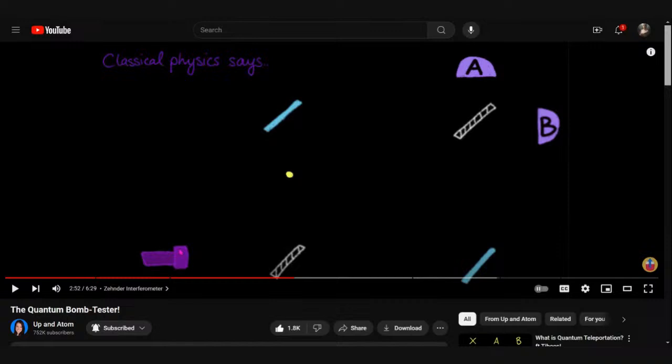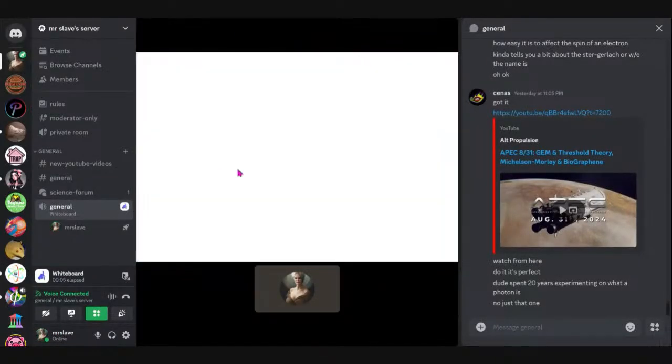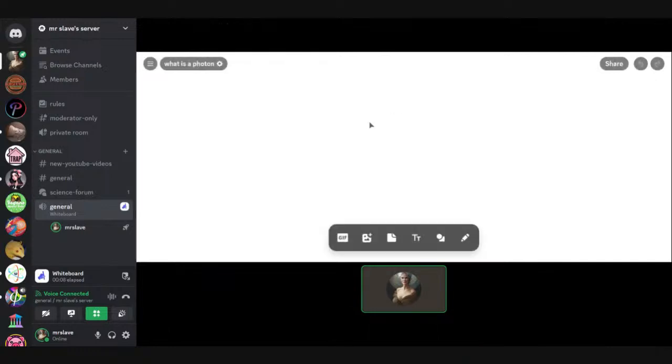So yesterday we discussed what a photon is. Let's go over that quickly. What is a photon? So we drew a diagram, and I think I ended up having to run away in the middle of the discussion. One second. Yeah. This one? No. This one? No. This one? Okay, this one. Ugh. They changed the thing. Okay. We don't need this for now.